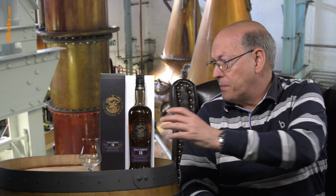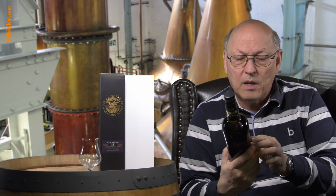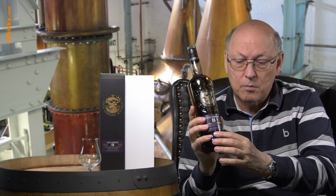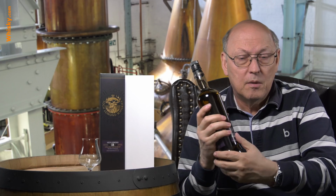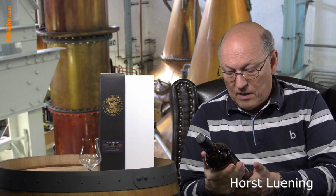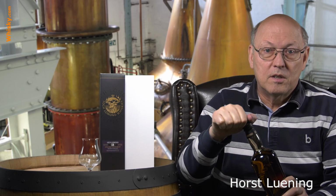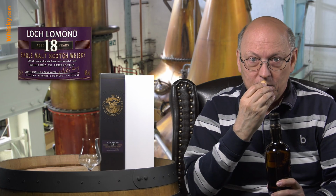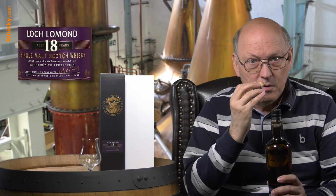Have a look at it. The bottle is new. They have an engraving here and 3 labels, which is quite expensive to produce. Back label and 2 on the front. And the bottle is green as it was in former times. Well, the appearance changed to the better, the far better. A little fruity on the nose.